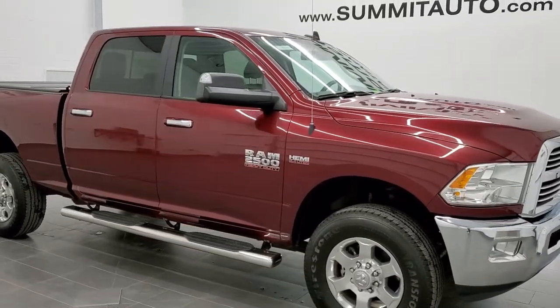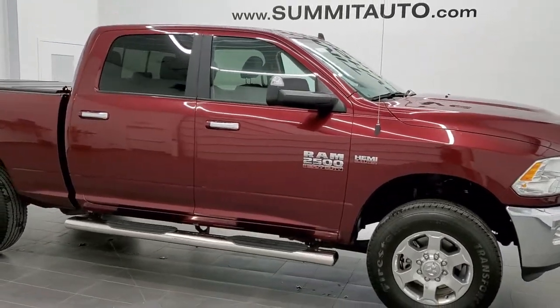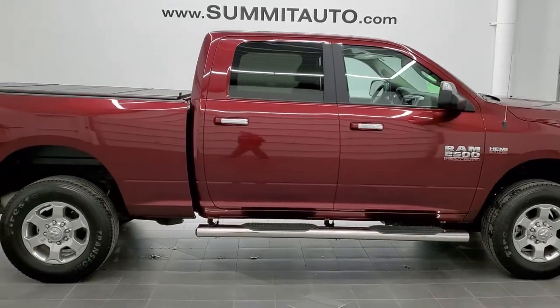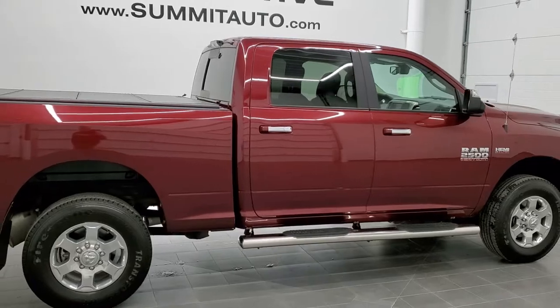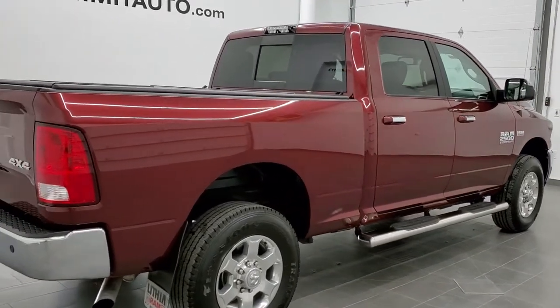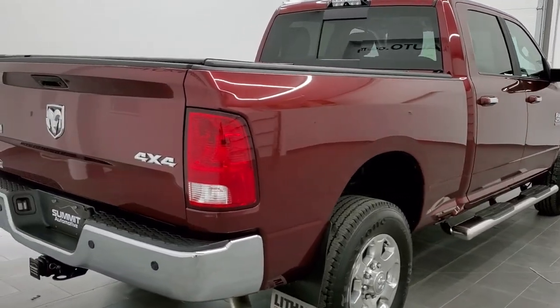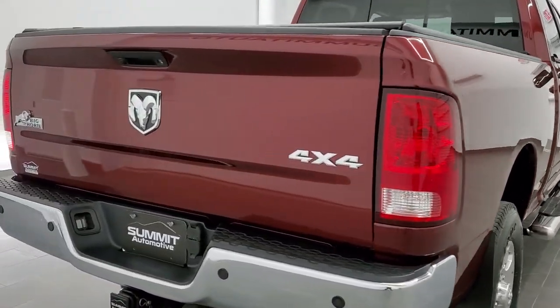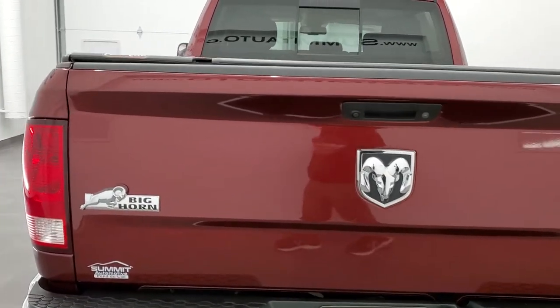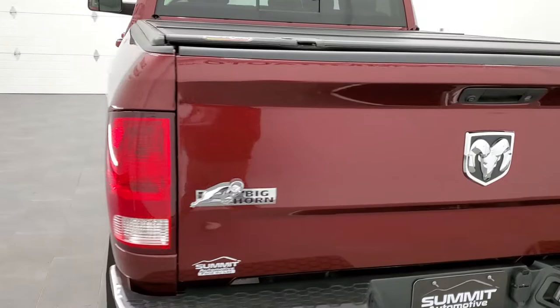This is stock number 11266. We are here at Summit Automotive in Fond du Lac, Wisconsin, your new and used heavy duty truck headquarters. And today we are checking out this super clean 2018 Ram 2500 Crew Cab Short Box Big Horn Edition. This truck has the 6.4 liter V8 motor.